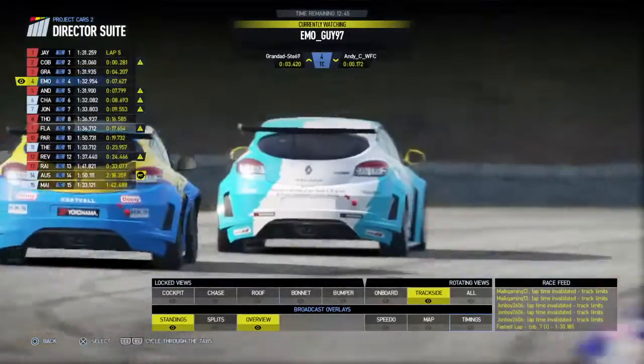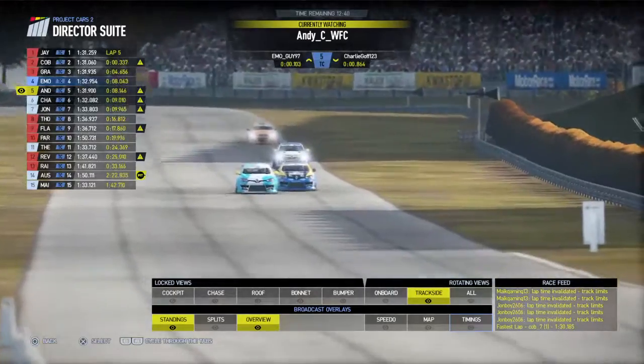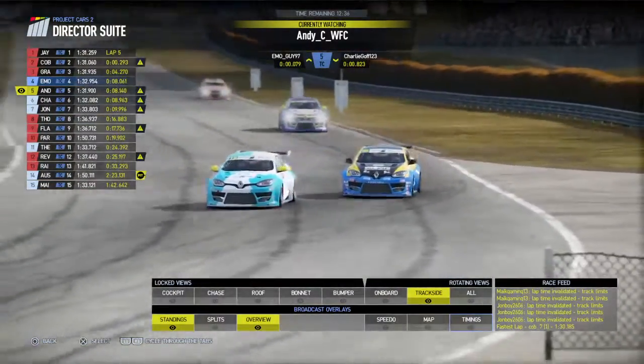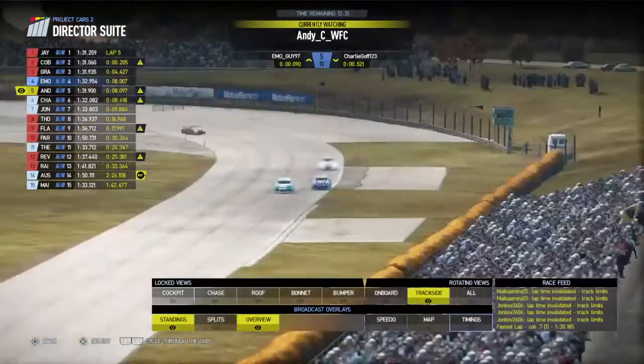And let's see a little bit further back if anything's going on. It is still Emo Guy, Andy, Charlie, and John Boy's trying to hang on in there. Emo Guy's going defensive through the middle sector, trying to hold off Andy. Andy's going to want to get on the podium this evening.